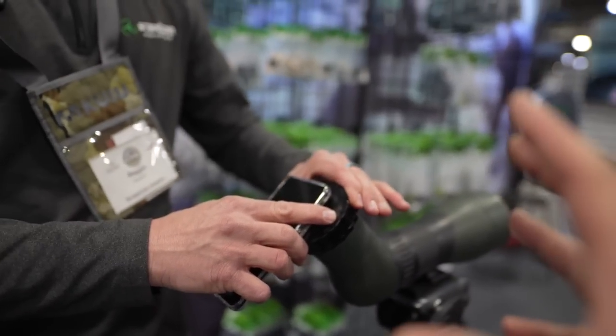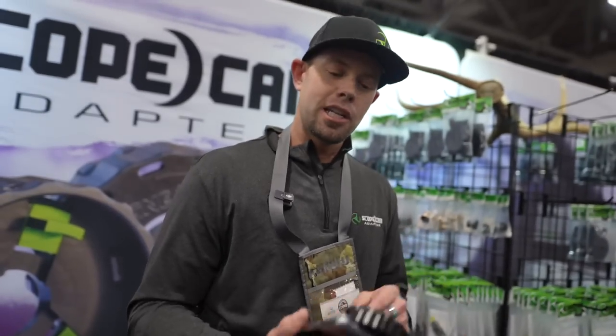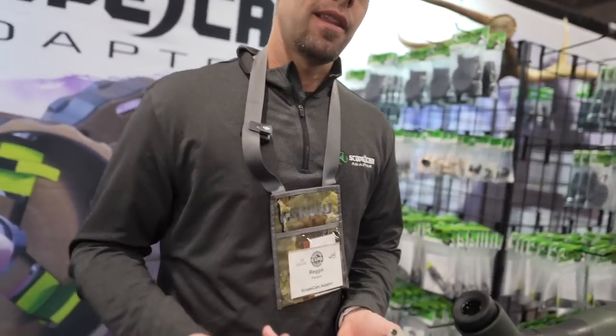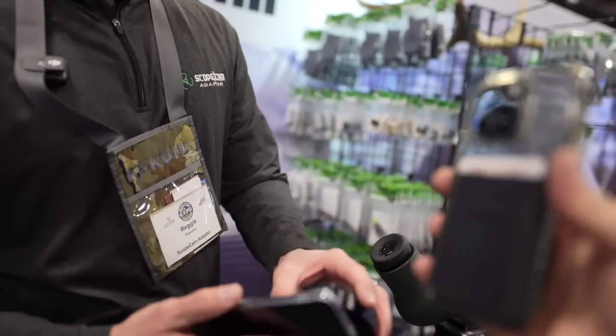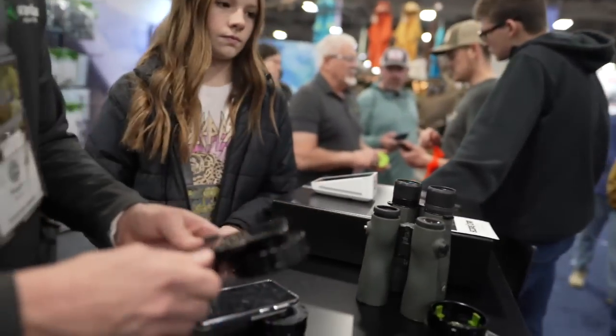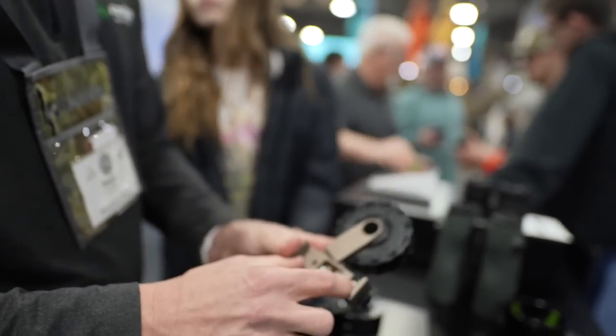Now, how universal is it? Will it fit on everything? So this will fit on all of your binoculars and spotting scopes that range from 1.2 to 2.4 inches across the eye cup. Okay, and my problem is I like having a wallet on my phone. Can I still use it? So, no, you'd have to pull that out with this magnet, or you'd have to use this product that we have. This is a clamp style. Okay. And you can clamp your phone in here.